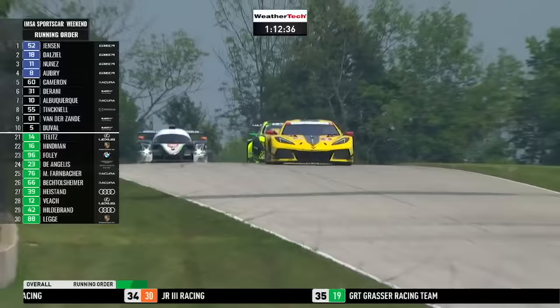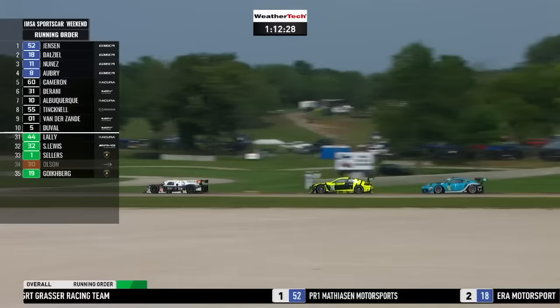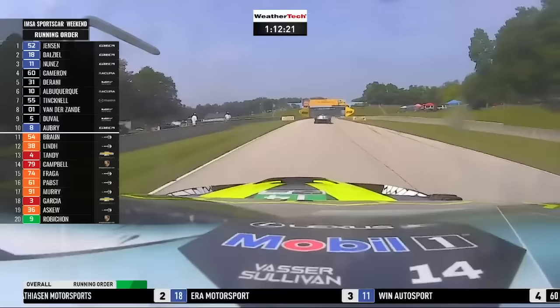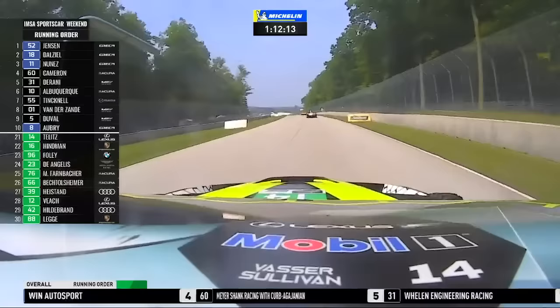Very good. So, Jeremy, starting to get back into a rhythm a little bit now. It's been getting on for half an hour since we had the last intervention from the safety car. And we should be coming into some GT Daytona pit stops shortly. They seem to have been out for quite a long time. Probably won't be too long, will it?